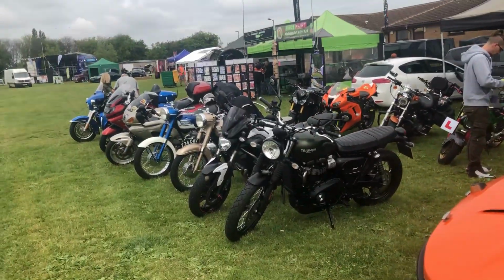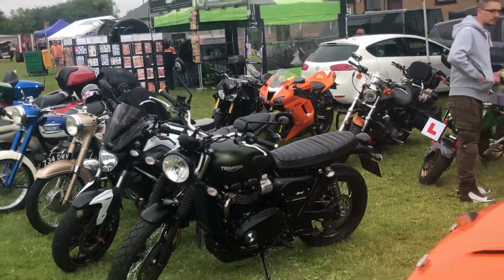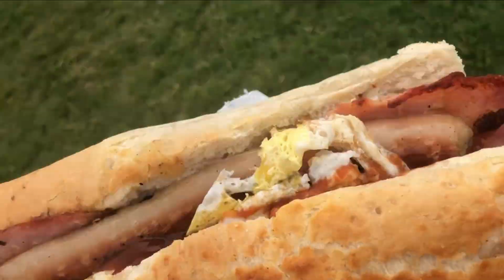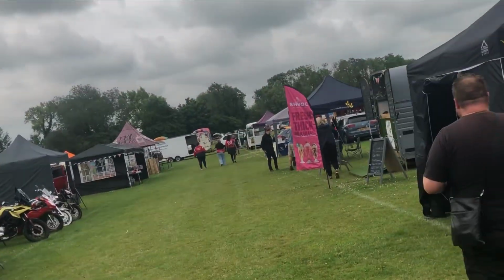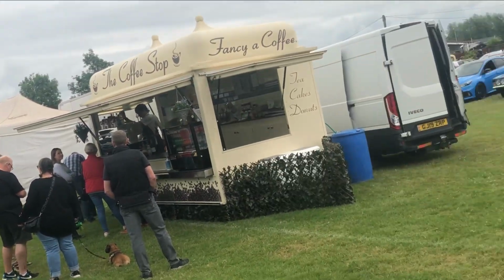Motorbikes. Have you ever been on a motorbike? No, I've never had the. Tied up in the duvet. On a boat. There's quite a lot of stalls and refreshments today, which is amazing.